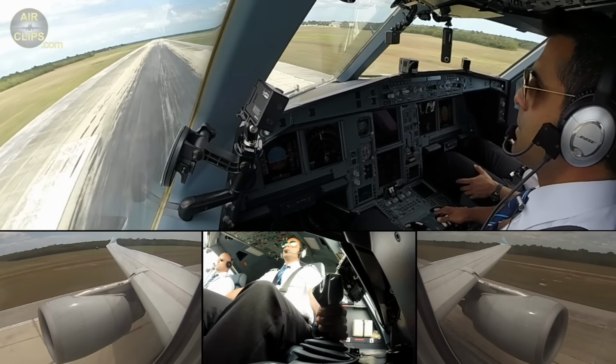Parking: engines, radar, predicted windshield, fuel pumps, park brake, parking checklist completed.